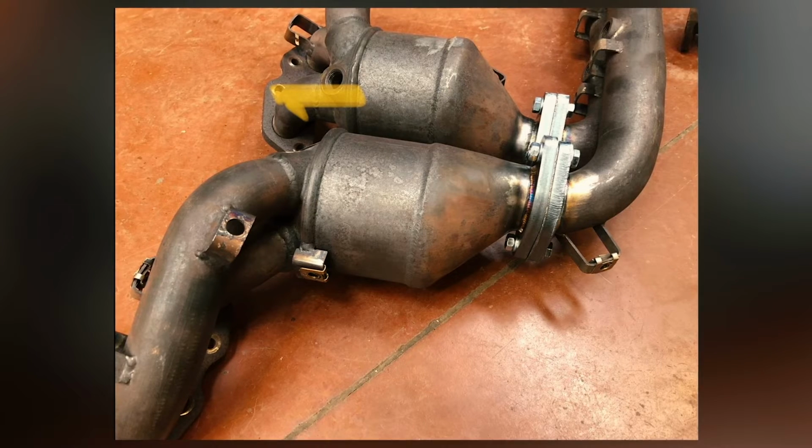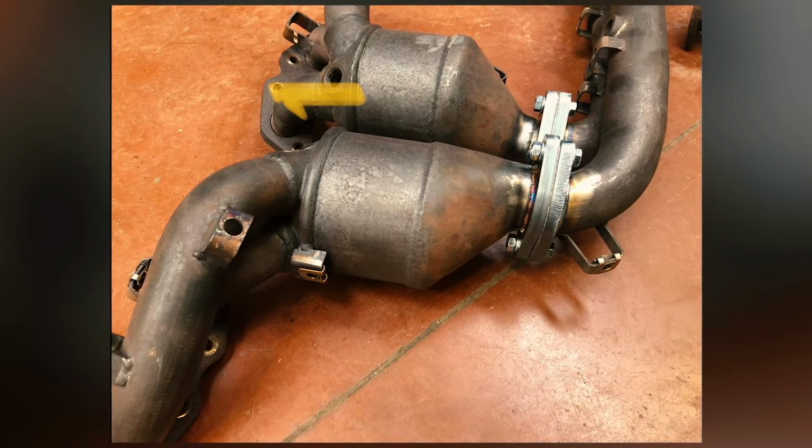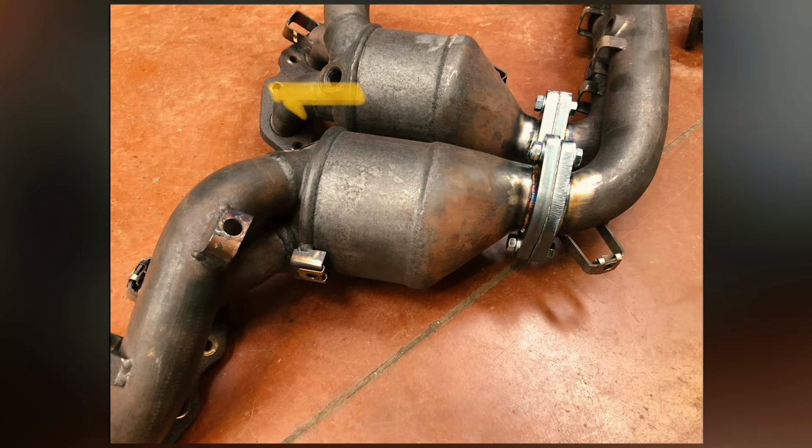This is really important to avoid on DB9, because if we look at the picture of a standard DB9 exhaust manifold here, you can see that the yellow line on this particular exhaust primary pipe runner is extremely short, meaning that the face of the catalyst is very close to the exhaust port of the engine.